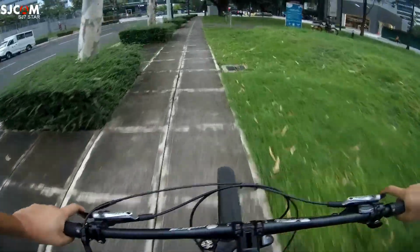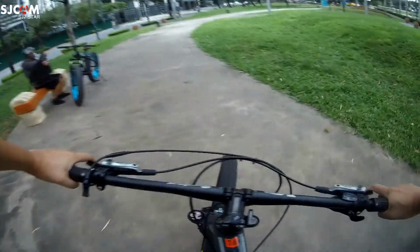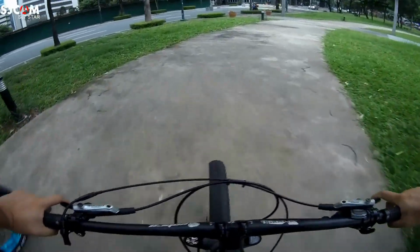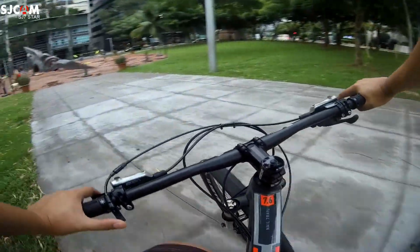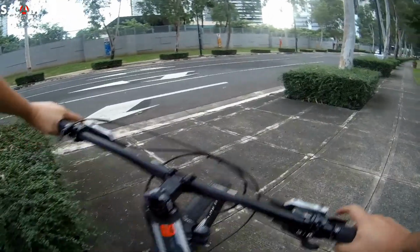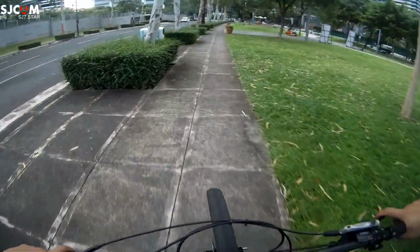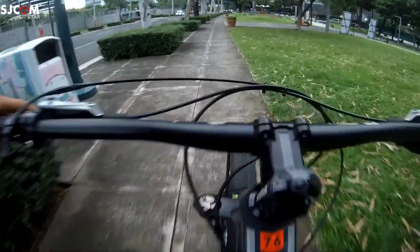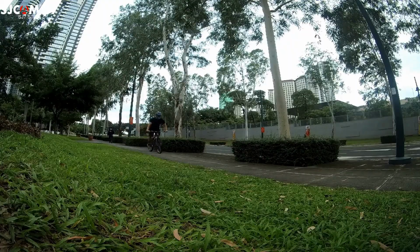Pero syempre, you have to wear your protective gears, starting with your helmet, gloves, your elbow and knee pads if meron kayo. Yeah, preferably you use that especially for this area. Alright guys, so yeah, that's it for the actual practice area.